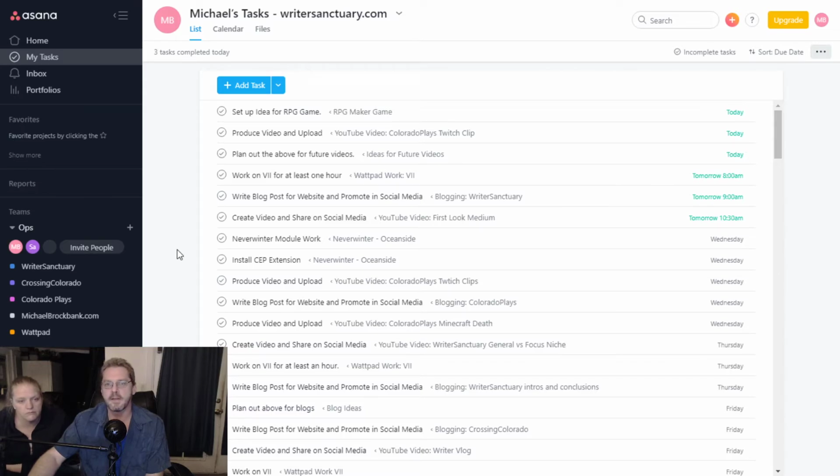It's kind of a pain in the ass when you're on vacation and you start getting pop-ups from Asana. Or Slack. Or Slack, right? Slack's another one I could probably show off too, but everybody uses Slack nowadays.